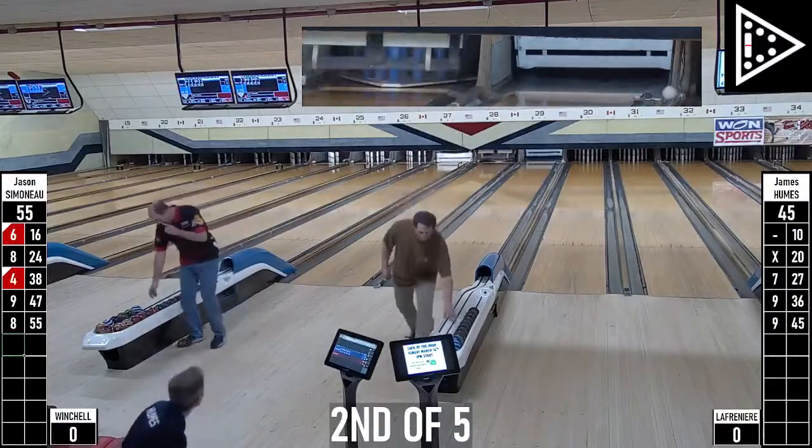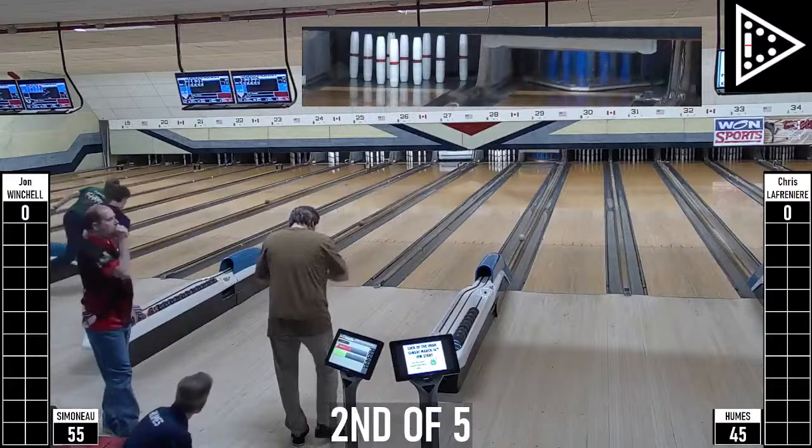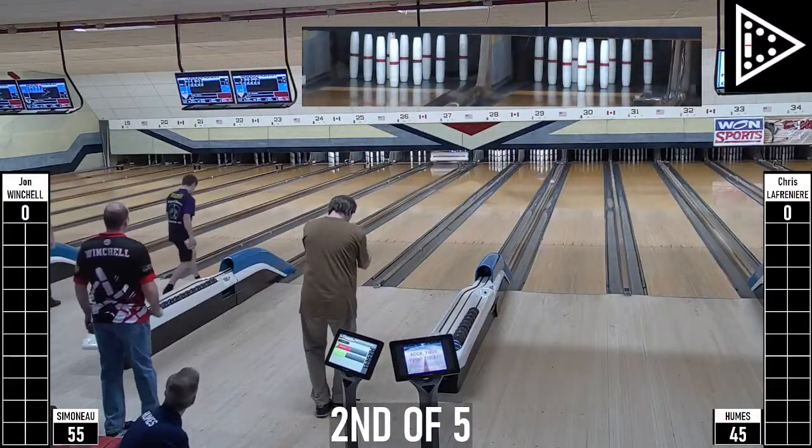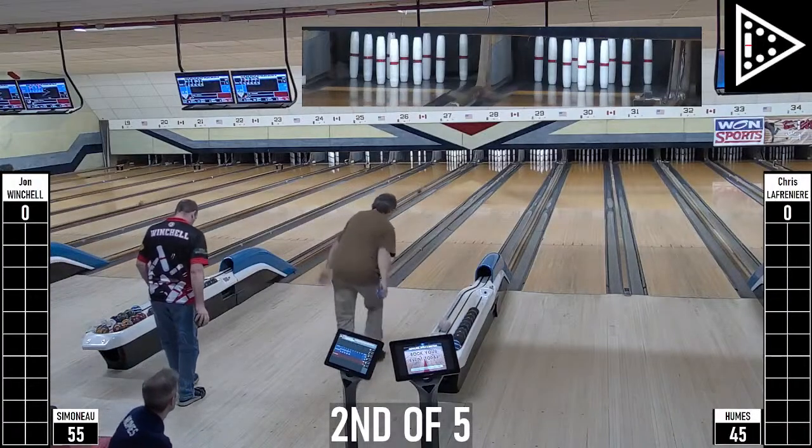That's a tough one to see go, even if pins descending from the heavens was a wild trip. So no marks are either in the 5th, but Simoneau's 55 half a very solid one, and it brings up Chris Lafreniere again, and now John Winchell.